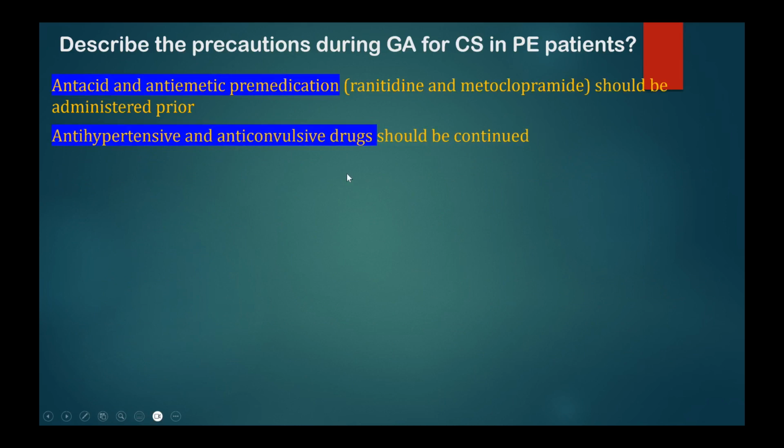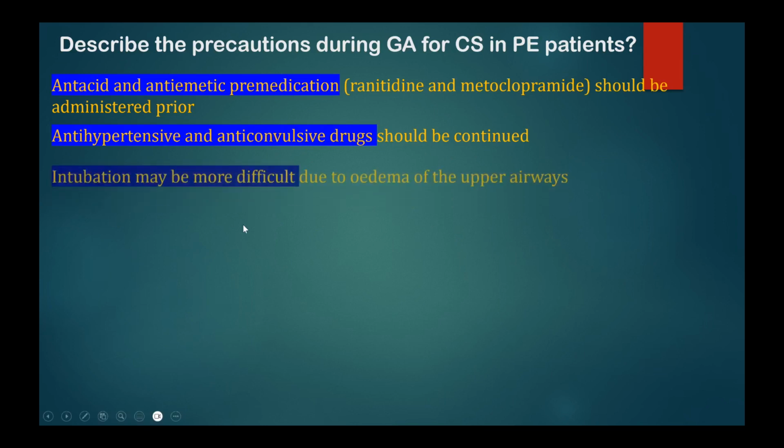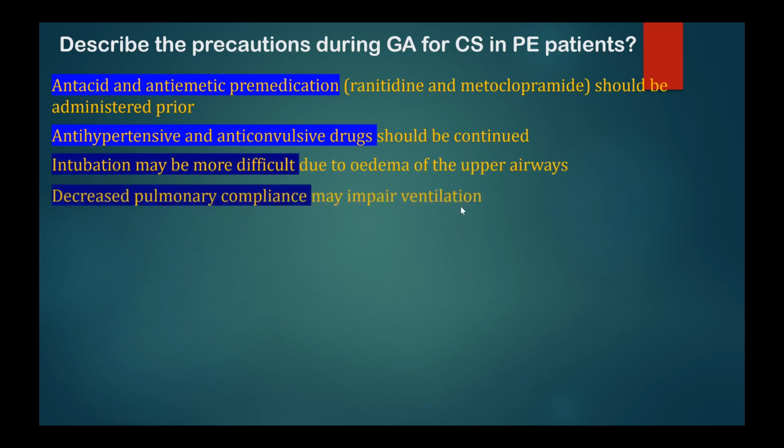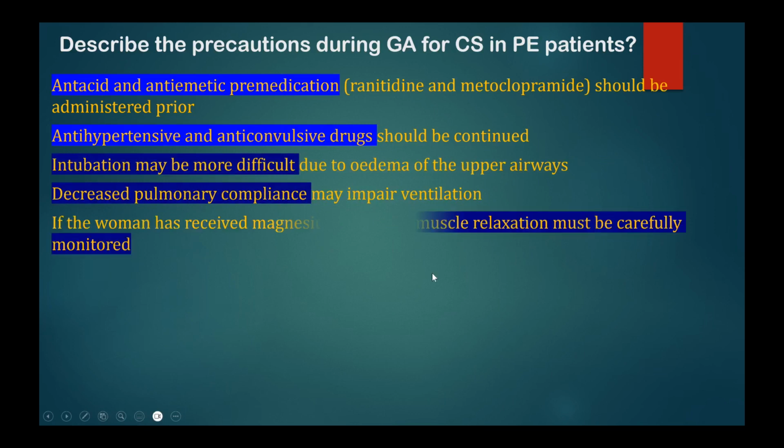But I heard someone saying ACE inhibitors. ACE inhibitors are not given routinely to pregnant women because they can have a teratogenic effect. So ACE inhibitors are not prescribed for pregnant patients, so don't say that in the exam. Normally they are given labetalol. And the intubation may be difficult due to edema of the upper airway, so you should have a difficult airway cart and be prepared for facing that. And there may be decreased pulmonary compliance.